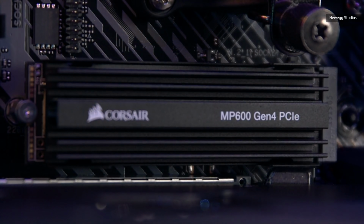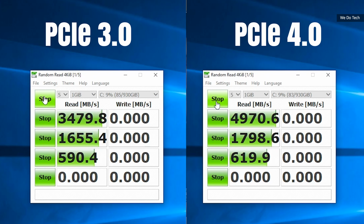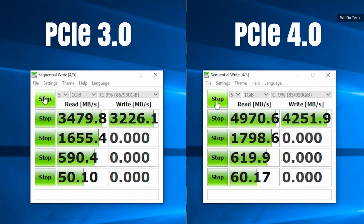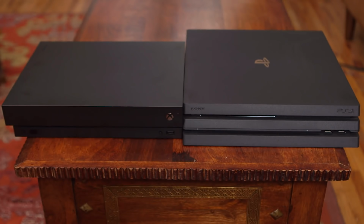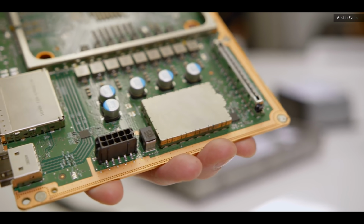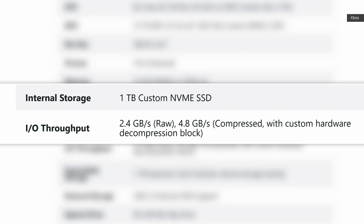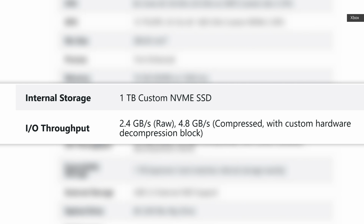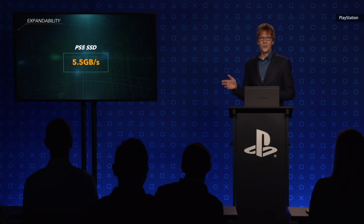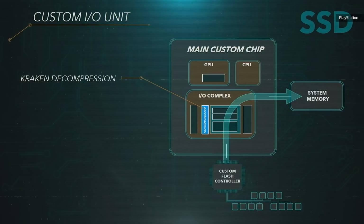Now, we are just starting to see drives like this show up on PCs. Most of the super fast SSDs out there are still using 3.0, which maxes out at about 3.5 gigabytes per second, which, it should be said, is still 10 to 20 times faster than the current generation of consoles. The Xbox Series X storage, despite being PCI 4, will actually be a little bit slower than this at 2.4 gigabytes per second base, up to 4.8 or even 6 gigabytes when you factor in compression. The PlayStation 5 just blows past this at 5.5 gigabytes per second, all the way up to 8 or 9 gigabytes a second when you factor in compression.